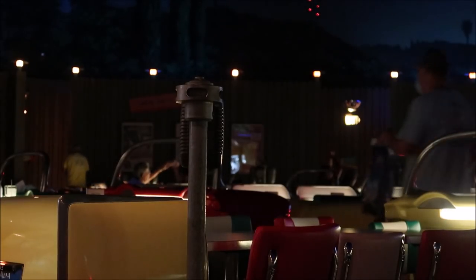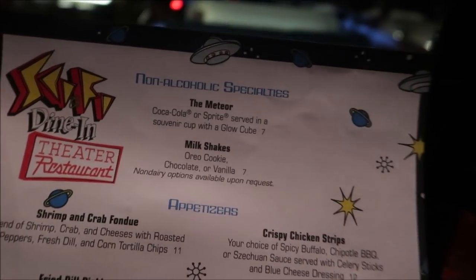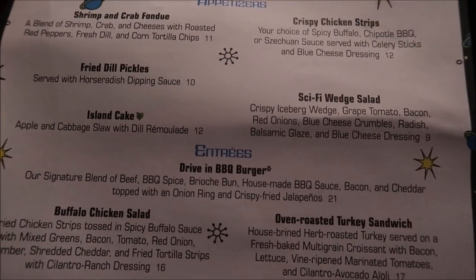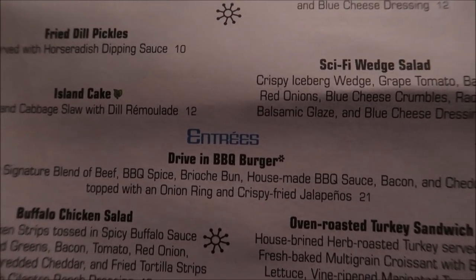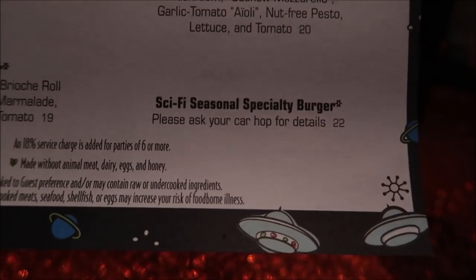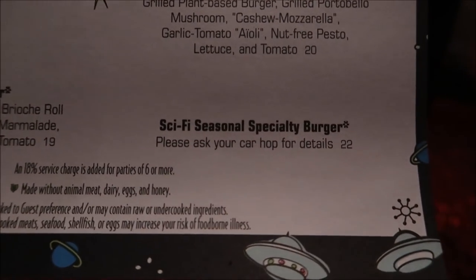And back here, I actually have my own radio too. Look, it's right here. Isn't that really awesome? We're gonna take a look at the menu right here. They're known for their milkshakes and their burgers. As you can see, the classic drive-in barbecue burger. But down here at the bottom, they have the Sci-Fi seasonal specialty burger, which is always different.